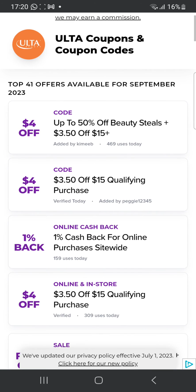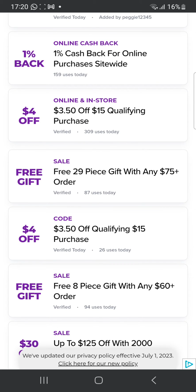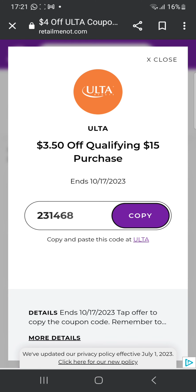Similarly, there are many other codes. For example, $3.5 off qualifying $15 purchase. So let's say you're purchasing something which is above $15, you can get a $3.5 discount by this code.